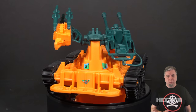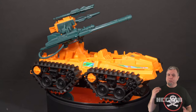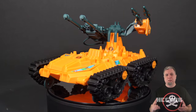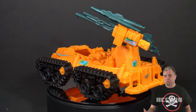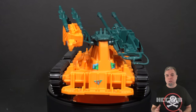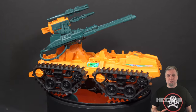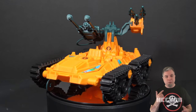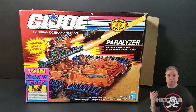Cobra gets more leeway than G.I. Joe when it comes to obnoxious colors, but the orange on this one is still over the top. I can kind of tolerate it as a desert color, but there are still better colors to use for a desert vehicle. Looking beyond the color, the toy itself has some decent features for a vehicle its size. It has a fair number of moving parts. It has the recoil on the gun, it has the elevating tracks, it has the opening canopy.